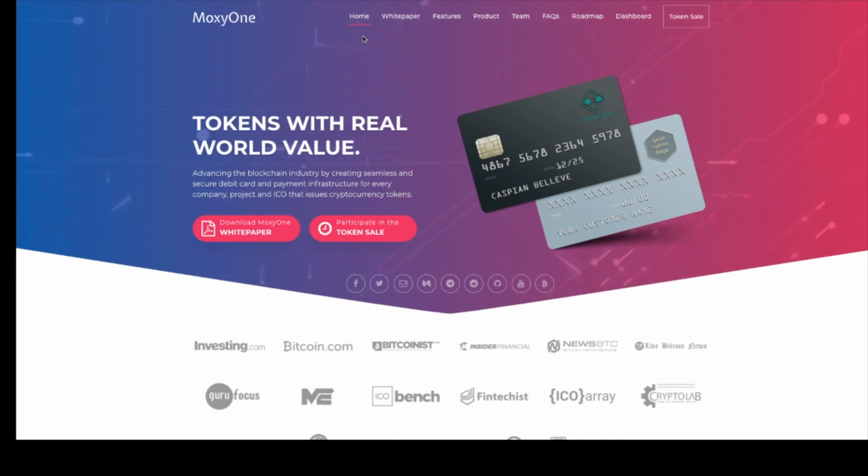I did my numbers. I think the token pre-sale price is going to be about $1.10, maybe $1.20, depending on the price of Ethereum. If it keeps going up, then of course it'll be a little more. But I'm very bullish on Moxyone. I don't have a grading sheet like everybody else. I just use the information that the company gives me. I speak with them in the Telegram. I make my decisions from there.